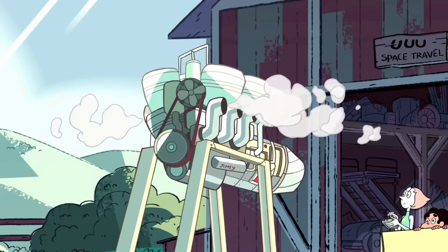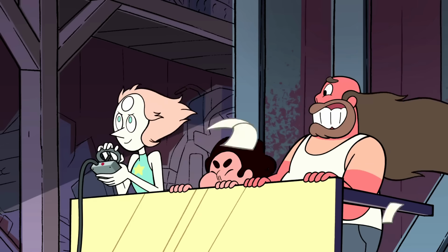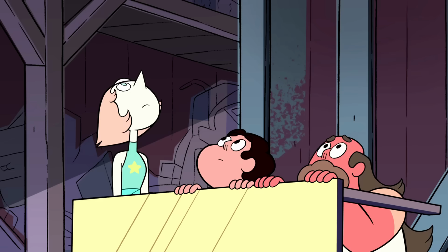Alright, first cardinal sin of safety here. I didn't think I'd be talking about sins again. Don't stand in the exhaust path of the fucking jet engine. If that thrust picks up a rock or something, that'll be moving as fast as a bullet before you can even blink.